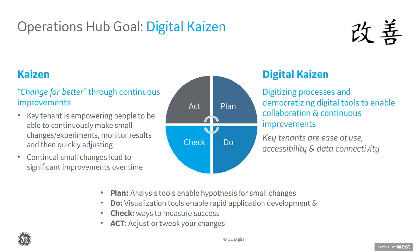So when we say digital Kaizen, what we are seeing from our customers as they use our technology and tools is there's an opportunity to help them do that from a more digital perspective, by digitizing all the processes and democratizing all the tools and applications to enable everyone within the plant organization to collaborate and continuously improve together. It's really having that technology as a way to come up with a certain hypothesis, create an application very quickly, check the results and iterate over time like that.